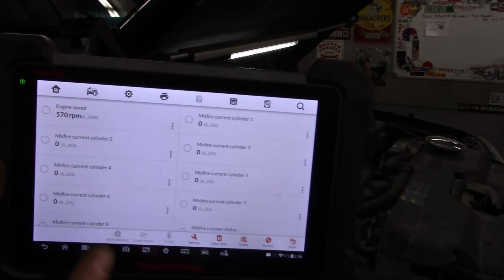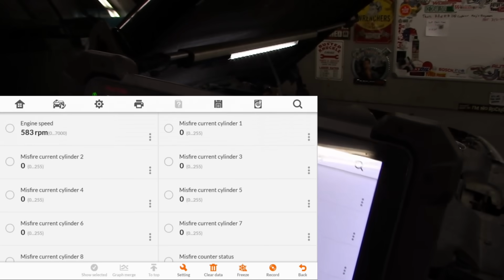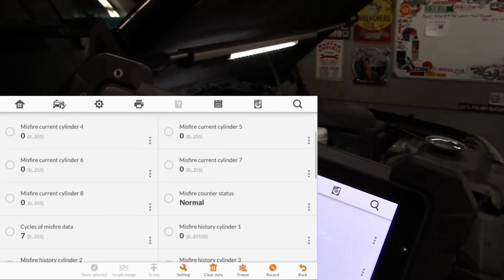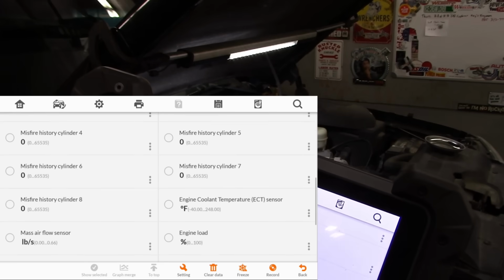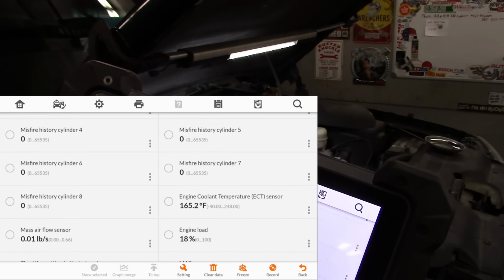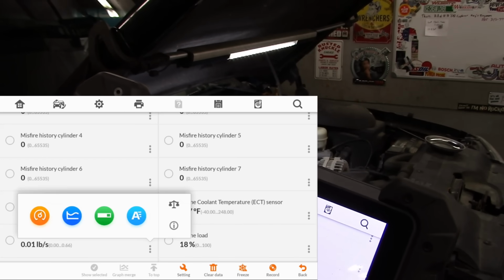I'm gonna be cautious this time. I'm gonna hold this in front of the camera in case the screen recorder goes wonky. But we can see, even though you didn't see the first time, that there are no current misfires. And it looks like we have no historical misfires. Good things going here.